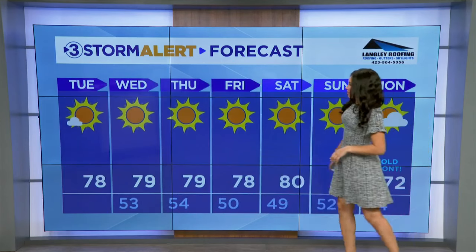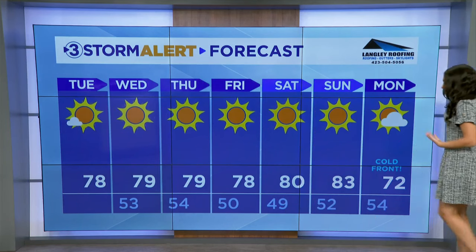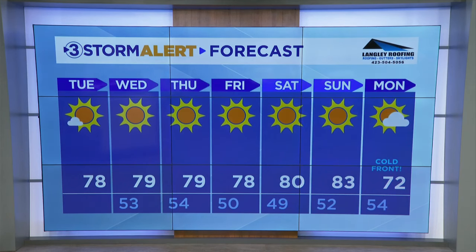And then taking a look at your 7-day forecast, we see that trend continue all the way into this week, maybe even seeing some lows down into the 40s as we get closer to this weekend. And then another cold front comes in next Monday, lowering our temperatures even more.